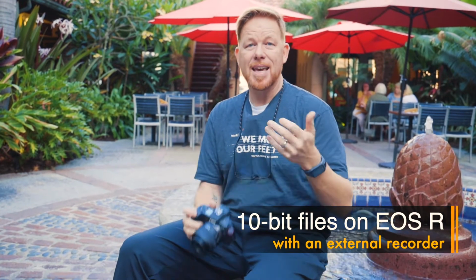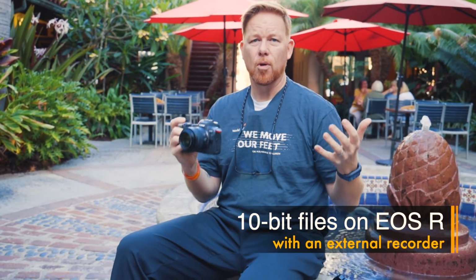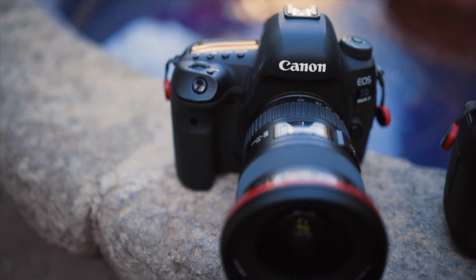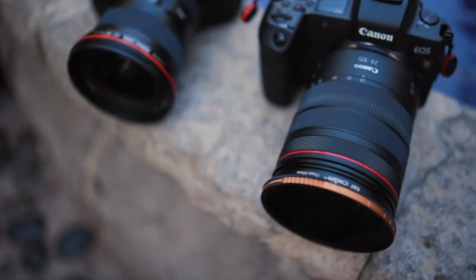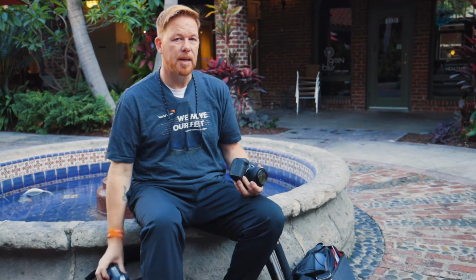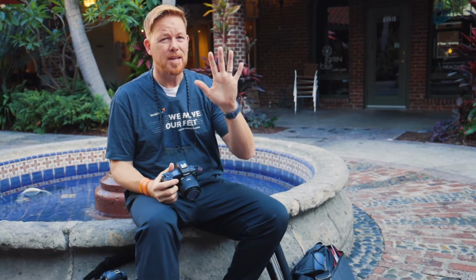So you have 10-bit C-Log, which is amazing for really cinematic quality, high dynamic range, and a lot of flexibility in color grading, making the color of the footage what you want it to be. Versus, I installed C-Log on here. It does have the same 8-bit files, but no 10-bit. So that's 5 good reasons why I prefer the Canon EOS R.